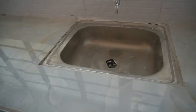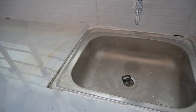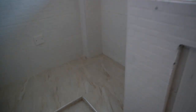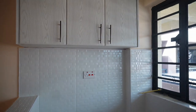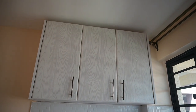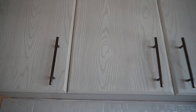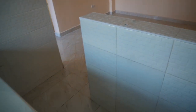The sink. And I love this. The cooker area is separated from that. That small detail is so perfect. For 12,000 you get a house like this. Imagine, 12K. 12,000. Wow.